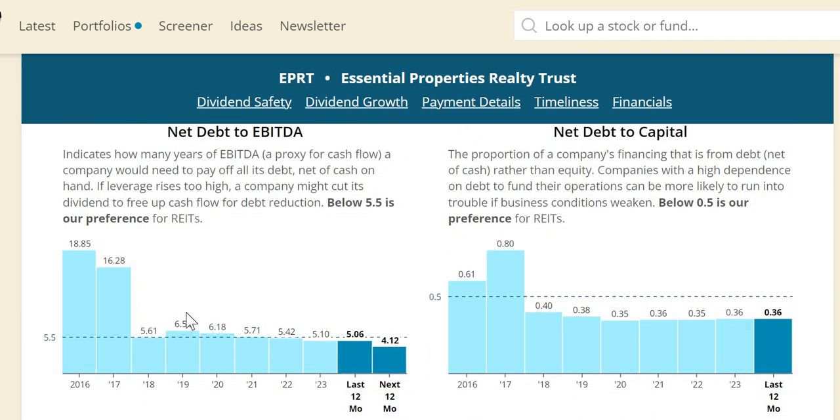In terms of the net debt to EBITDA, below 5.5 from 2022 and going down very rapidly. 4.12 expected in the full year accounts of 2024 is very strong, and that will really help with that dividend safety score as well that we did note above.